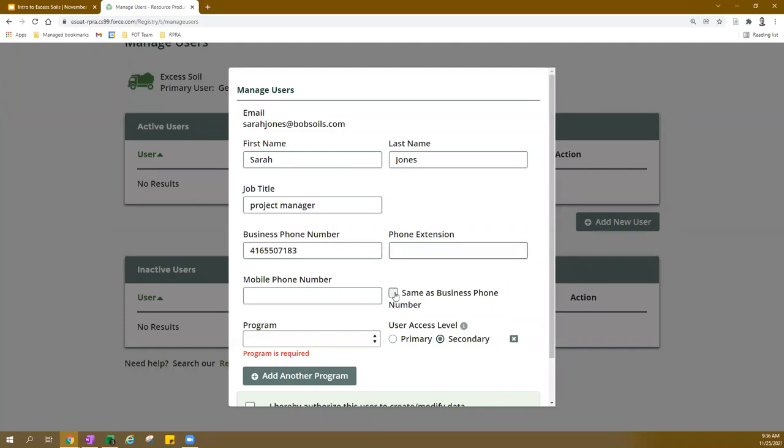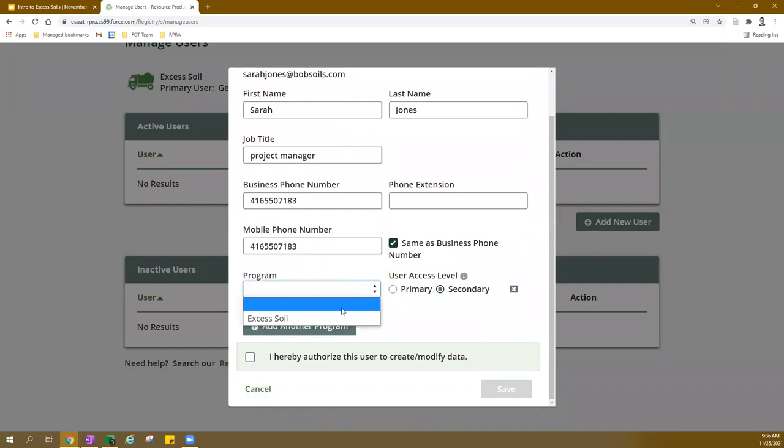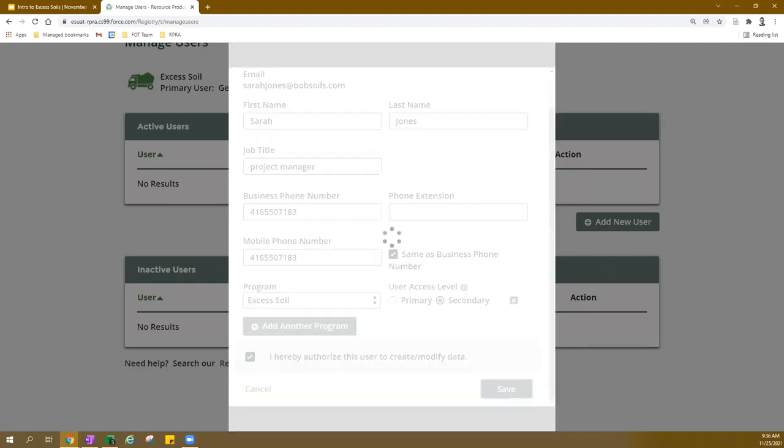I can click this button to say that my mobile phone number is the same as my business phone number. I can select the program. Of course, at this point, I'm only enrolled in the one program, the Excess Soil program. And then as you'll remember from the slide deck, this is where we can define the user access level. So I'm going to add Sarah as a secondary user to my account, click on the authorization checkbox, and click on save.